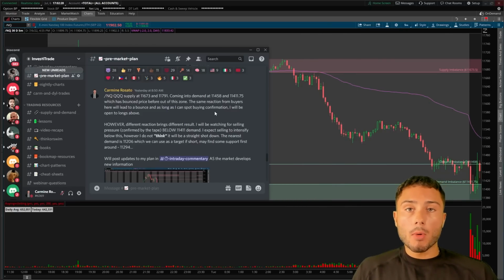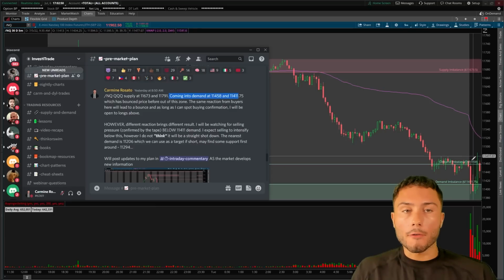Now, this was in the pre-market plan to understand the levels we were watching. I post these every single day before the market opens of zones I'm watching, levels I'm interested in, and potential trading scenarios for Investitrade members. So NASDAQ had supply, as you can see here, this pink box at 11673, and we also had supply a little higher, and we had demand at 11458 and 11411, which are these boxes that I'm highlighting right now.